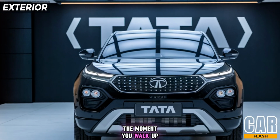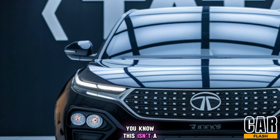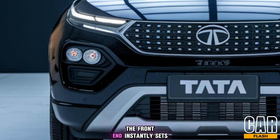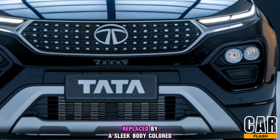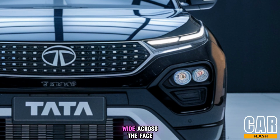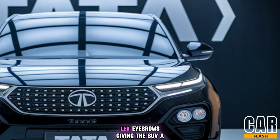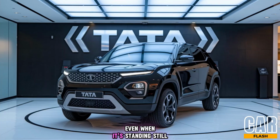Exterior: the moment you walk up to the 2026 Harrier EV, you know this isn't a mild facelift, it's a total reimagination of the Harrier's identity for the electric era. The front end instantly sets the tone. The traditional grille is gone, replaced by a sleek, body-colored closed-off panel that stretches wide across the face. What catches your eye right away is the full-width LED light bar that connects the sharp LED DRLs, giving the SUV a futuristic glow even when it's standing still.